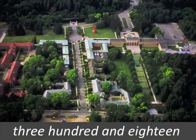Cranbrook is situated just north of Detroit in Bloomfield Hills, Michigan. You're on 318 beautiful acres, and what you're seeing here is the entirety of the Art Academy. You see the studios, the living spaces, we have public spaces, the lawns, pools.